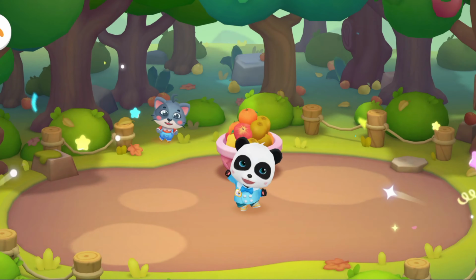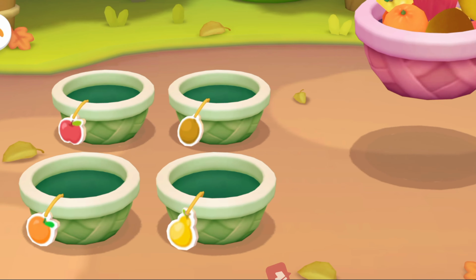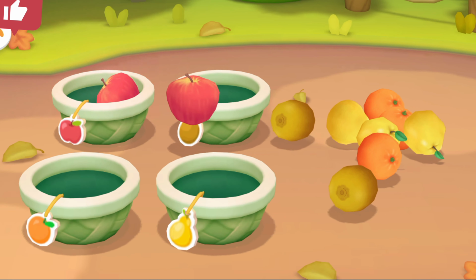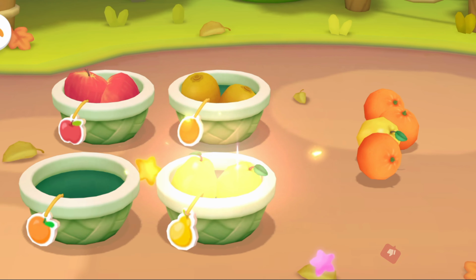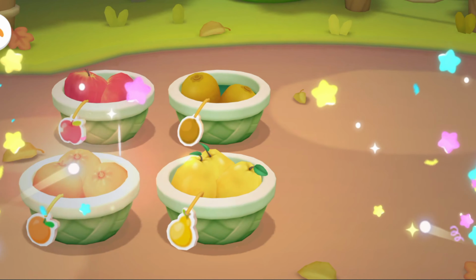Aha! We got the fruit! We caught a lot of fruits! Let's put them in the corresponding basket! Kiwi, kiwi, pear, pear, pear, orange, orange. Great!